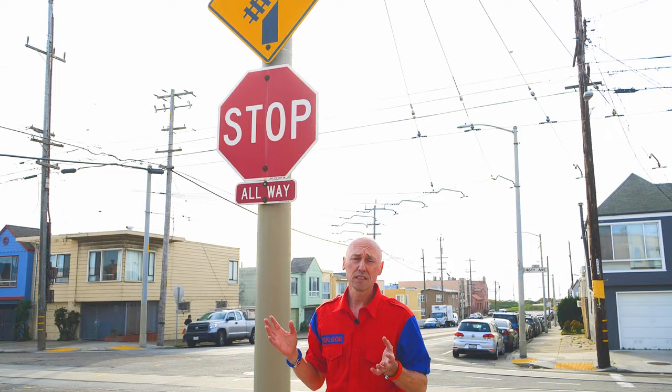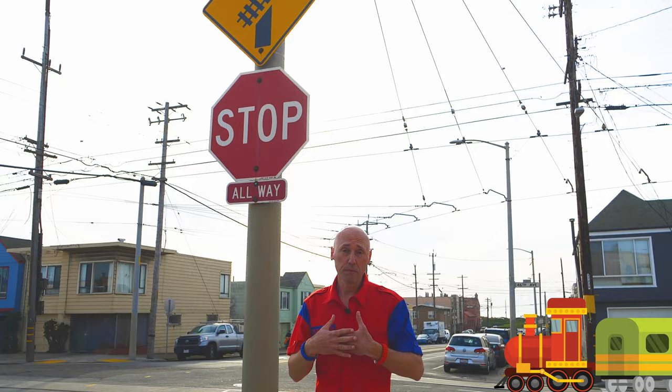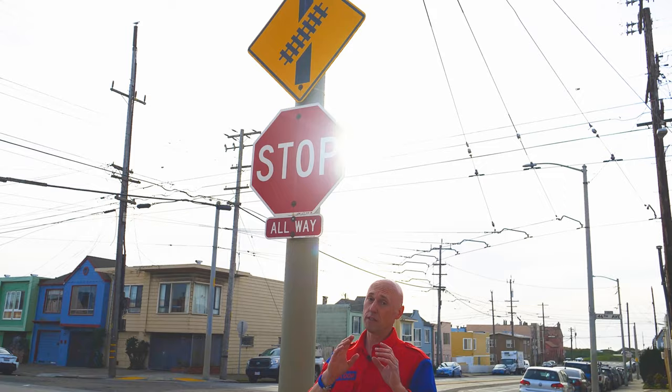Now sometimes you see a round sign with an X in it and it says RR, that's a railroad crossing. Again, that is telling you that there are tracks there. In that case, there's an actual train coming through, so be extra careful for the trains. If a train sees you, it can't stop in time, so you have to make sure you stay away from a train. But in this case, it's a streetcar, and it can still hit you and still hurt you, but it won't be as bad as a train. But always be careful, pay attention to signs, and let's go find some more signs.